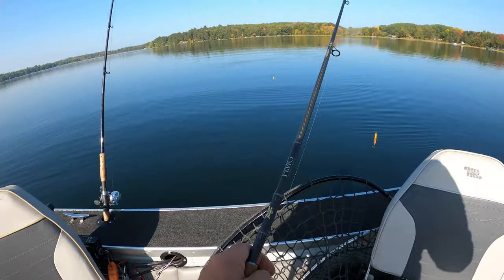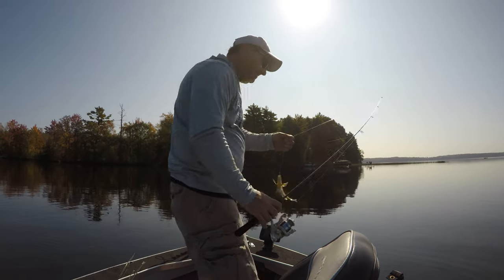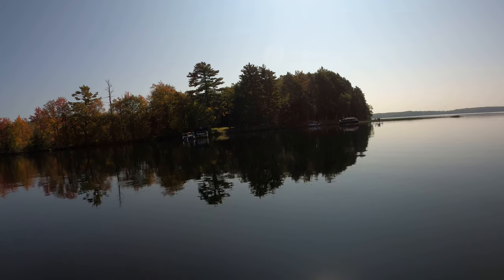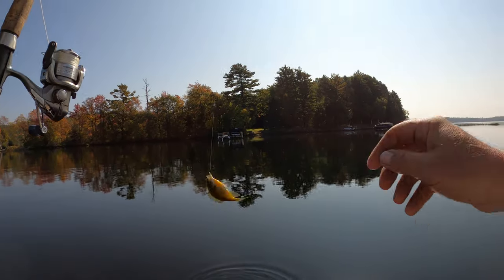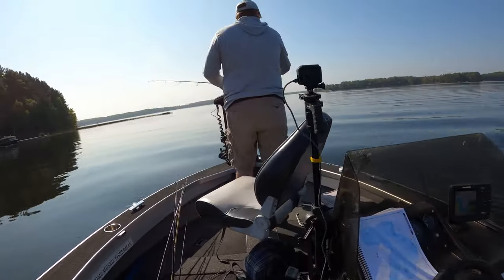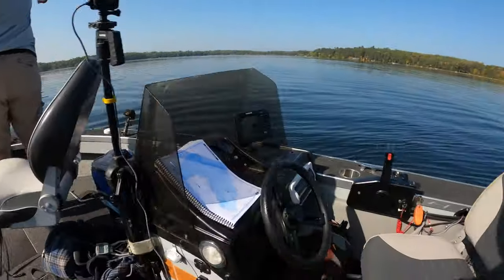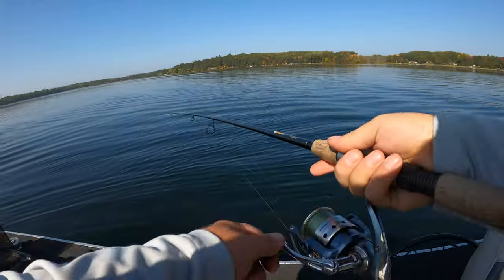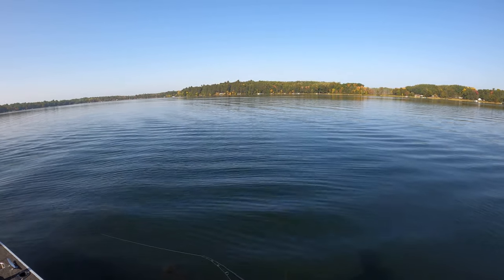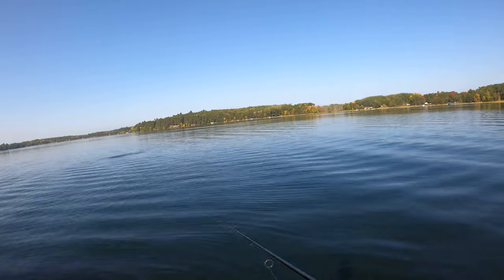Let's see if we can't snag him. There's a bigger one. Oh! Alright! That's an eater size. Got him! Look at that pig! Oh, you got one too. Got a double on. I win. Ooh, muskie. Ready to sell a muskie. Entice him to come back.